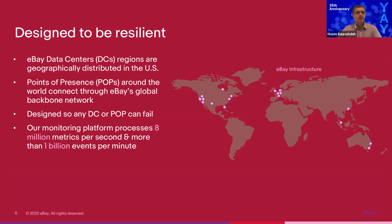Next slide, please. Also, to build on what I just shared with you earlier, we are a global company and we serve our customers around the globe. Therefore, we have infrastructures and data centers and points of presence all over the world, and we build them for resiliency. They are all run in active mode, and they all operate as backup of each other.